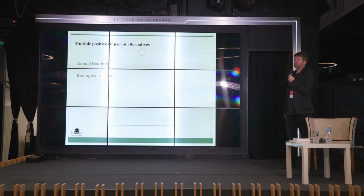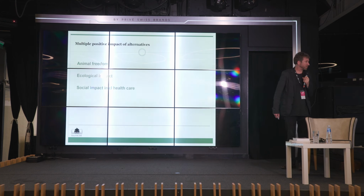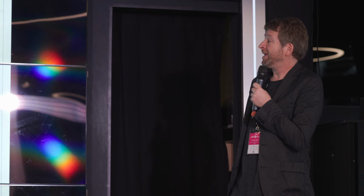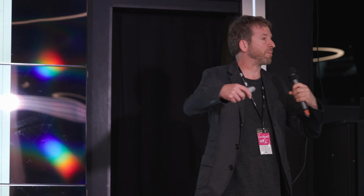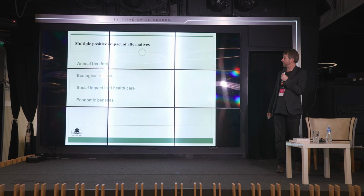Animals, of course, are free. Your ecological impact can be improved. And your social impact, because you'll have better trained doctors and vets entering the professions, will be enhanced as well. And finally, economic benefits, because you can save money with most alternatives, and the investment is also something that you will start reaping within the faculty and within society afterwards.